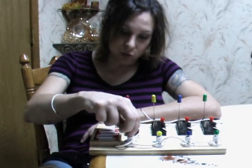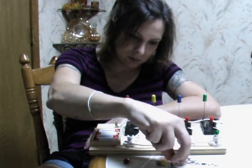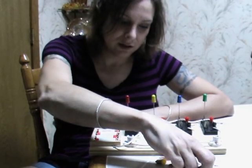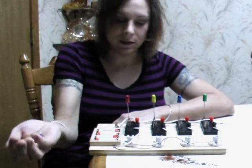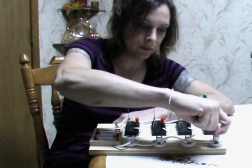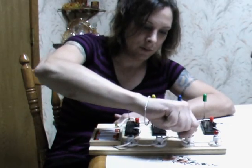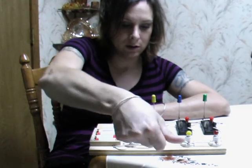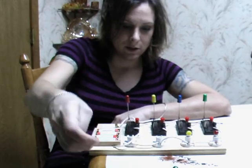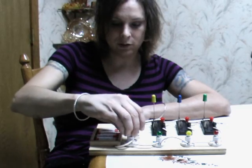If I unscrew these light bulbs, take the light bulbs and just randomly lay them out. Red. Put red over here. Next one is yellow. Put yellow here. That leaves green and blue. We'll do green next. So the last one will be blue.